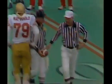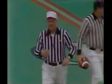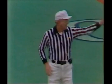So the officials talked this one over. Now, before they give us a decision, that play was Tate's fault, really, because he should keep a distance away from Landry. That's the whole principle of it. But he came very close to him. He indicates face mask.